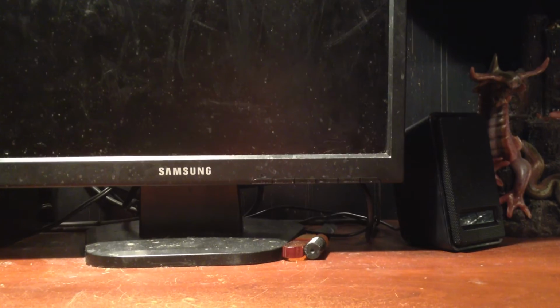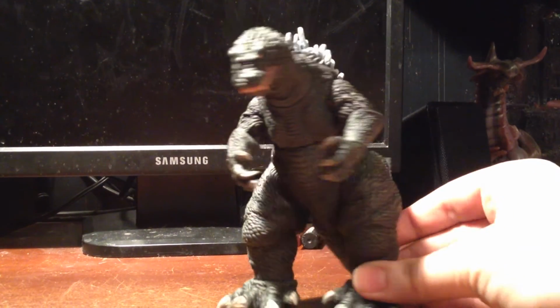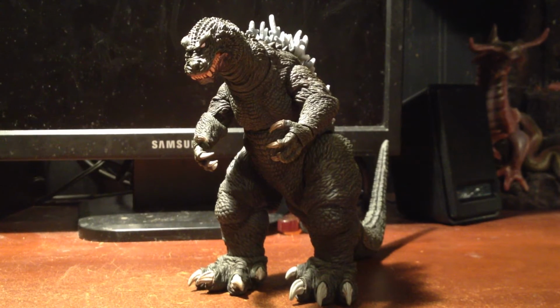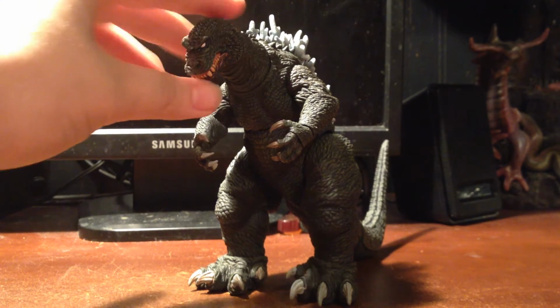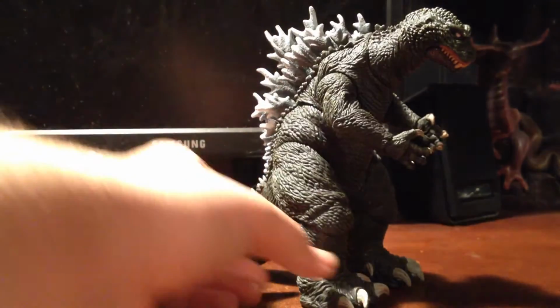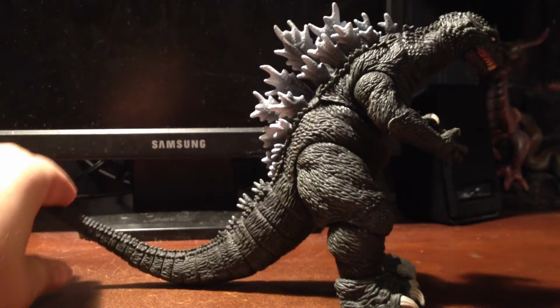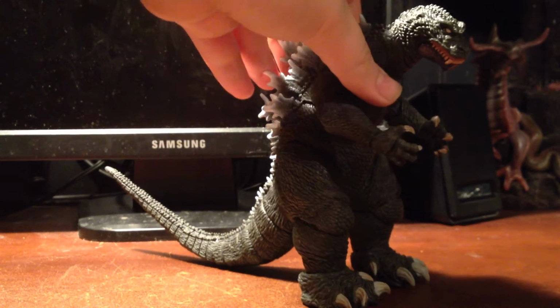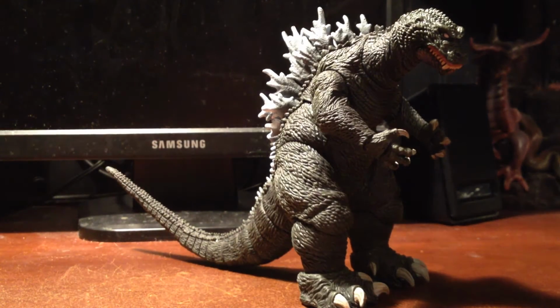Okay, for number 4, we got this guy again, the NECA GMK Godzilla. He was on my top 5 NECA Godzilla figures list, and as you remember, he was number 5 as my least favorite. But basically, I'm not going to talk about this guy too much, because it's all the same complaints. It's a really inaccurate paint job, and pretty bad articulation on mine. Mine's very stiff. I don't know if everyone's is like that. And of course, mine decided to kick a wall at one point, I guess, before I got him.